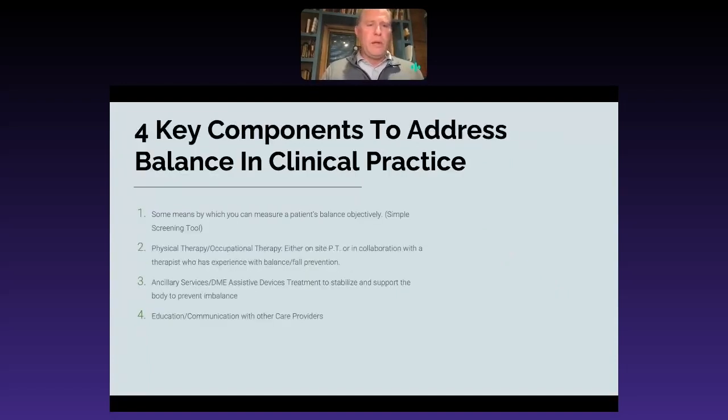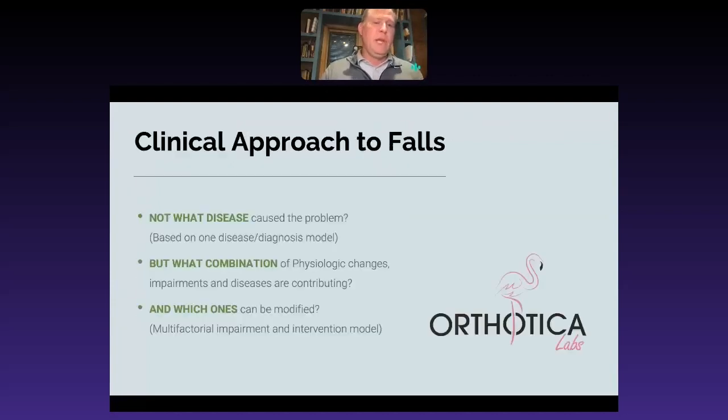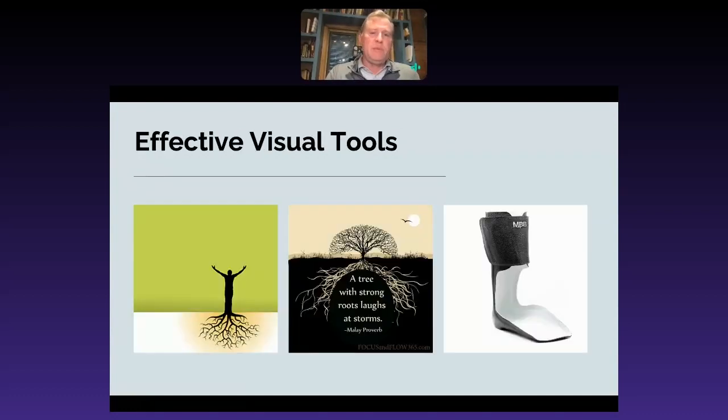And there are 4 components that are key. Number 1, doing an assessment. Number 2, utilizing PT/OT. Number 3, making sure we put in place measures to address their deformity through, again, DME, and that may be a walker, it may be a cane, maybe an AFO, maybe a shoe, and then education. So again, what we should be asking with these patients is not what the disease is, but what combination of disease processes make sense or are involved.